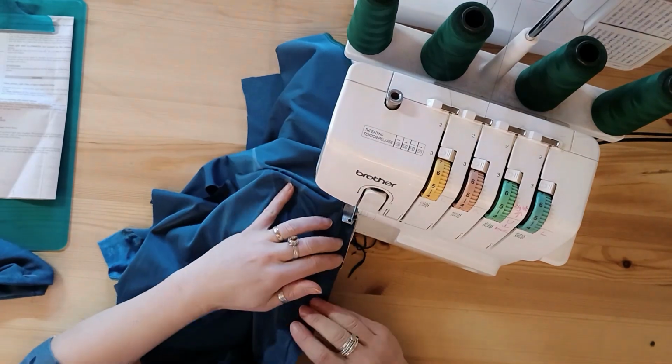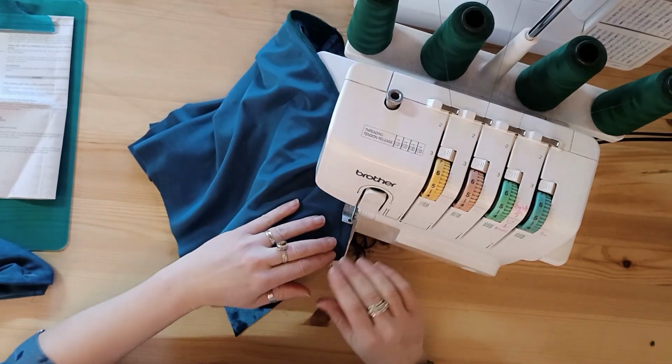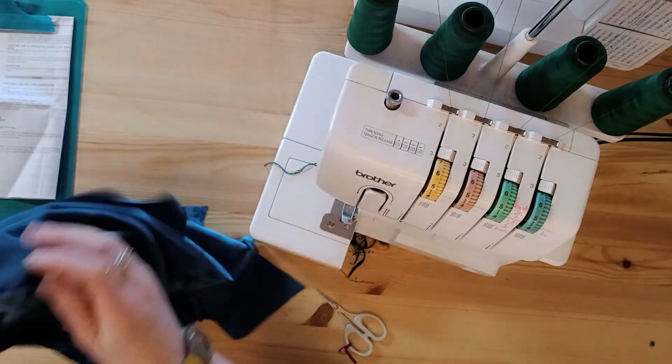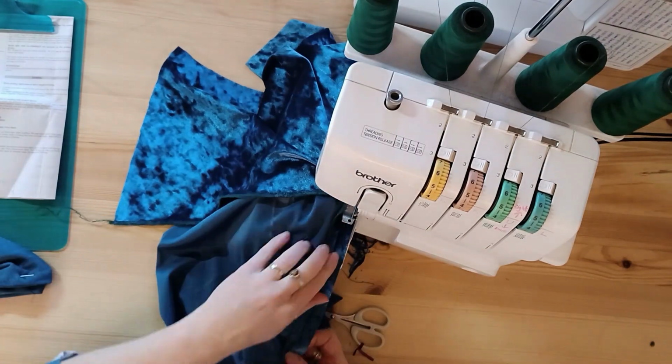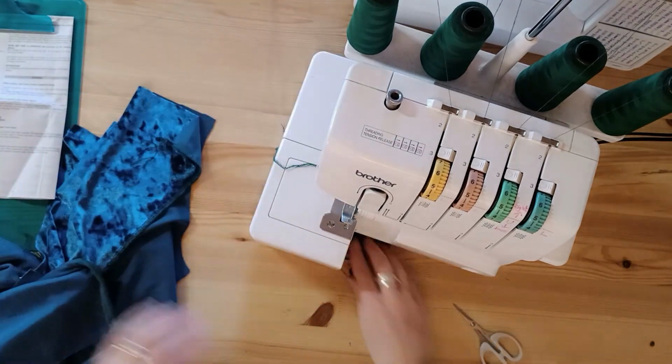I'm using my sewing machine and overlocker together today, so I'm switching in one and out another. That's great if you can have that on your table, but if you need to get it out separately, then you might want to think about doing all of your overlocking pieces that you can do without sewing seams and all of your sewing pieces so that you don't have to keep switching in and out.